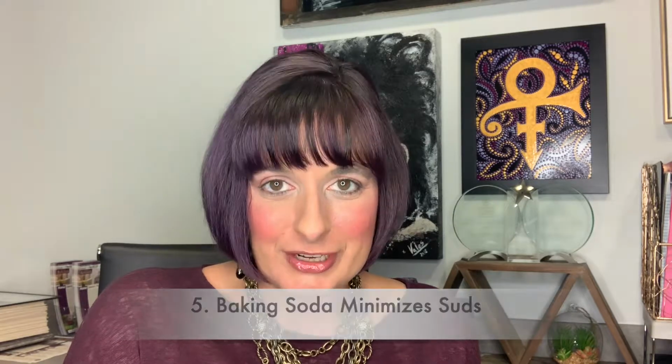your detergent. So add that little bit to your wash, and especially if your washing machine requires the HE detergent, or high efficiency detergent, you can get a whole lot of suds. So the baking soda will help mitigate that and keep the sudsing down, so you get nice, fresh, clean clothes without all the bubbles and suds that sometimes don't rinse out when you want them to, and then you can avoid having an extra rinse.